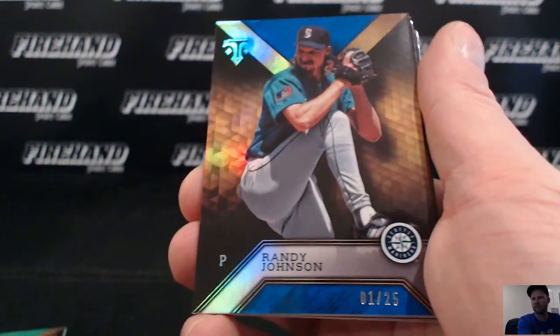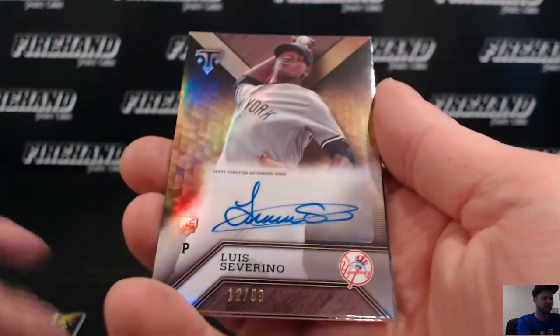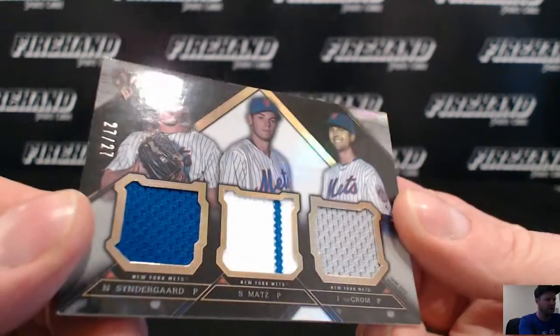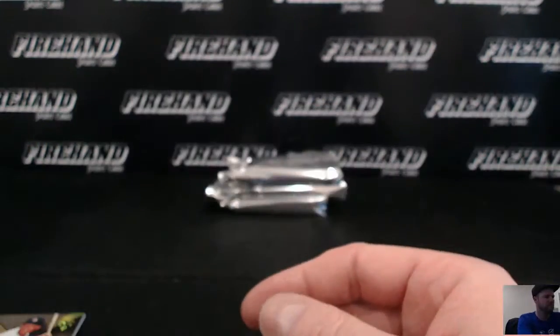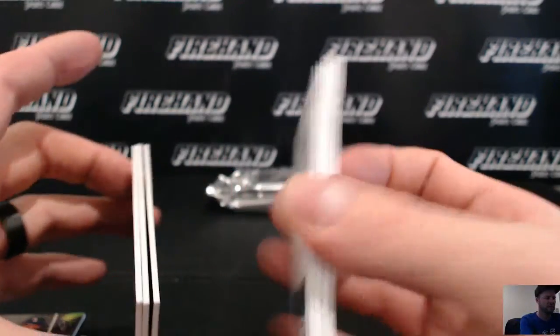Todd Frazier, Randy Johnson, 1/25. Michael Sears and the Mariners. More Franks. Smoltz, Adam Jones, Stan the Man, Severino, rookie auto, the Yankees. Baseball 016, number /99. And the Mets are on the board. 27/27. Syndergaard, Mats, and DeGrom. DJ Tricky. Redemption.